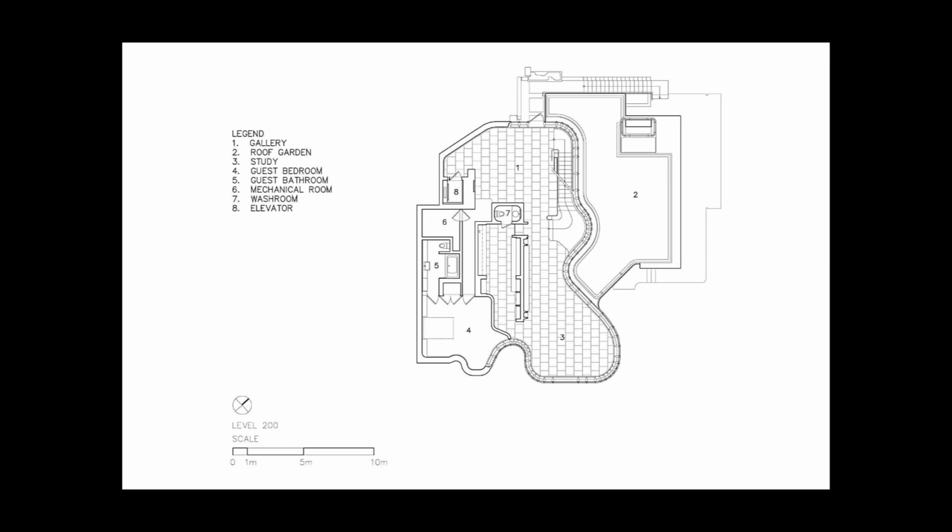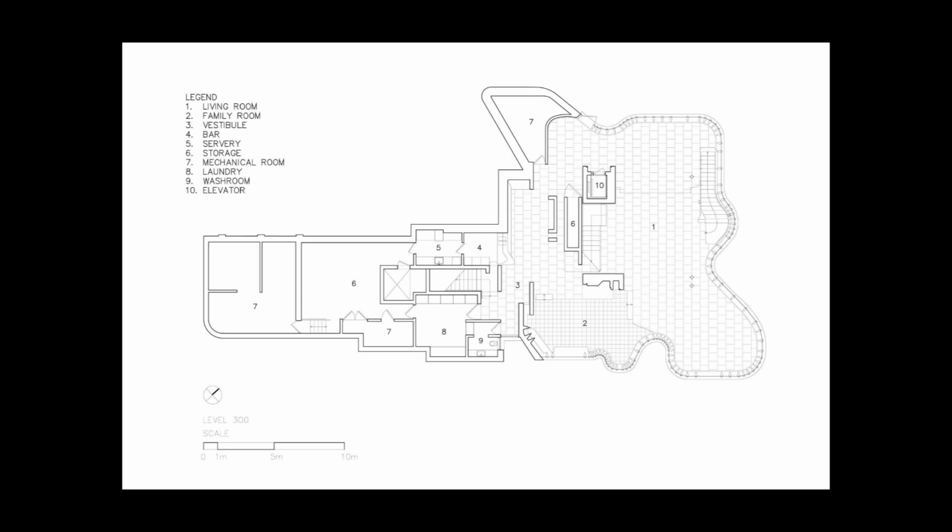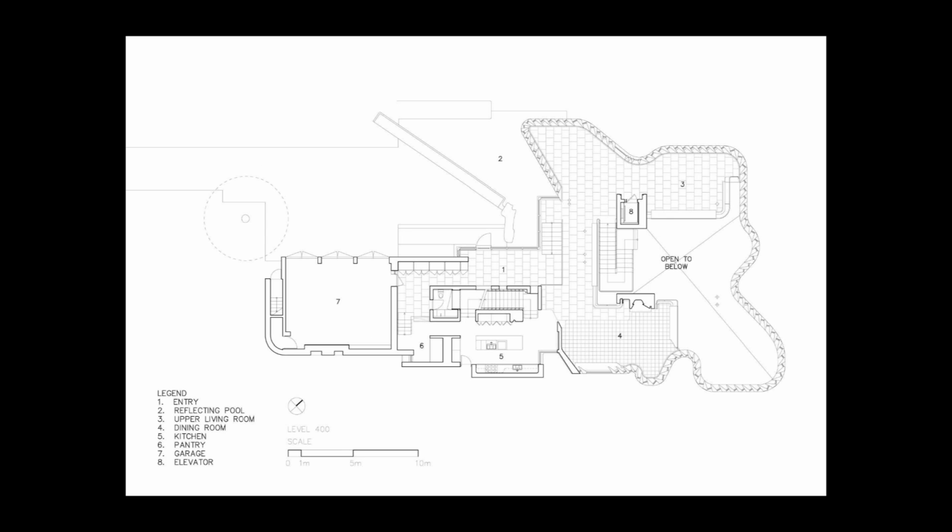And then plans, where we're going from the lowest level where there's a swimming pool and terraces. This is a level with the study and gallery. This is the lower level of the performance space. This is the upper level where the living room and dining room act as balconies, and the kitchen.